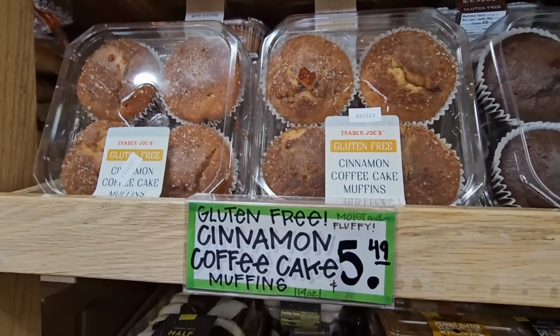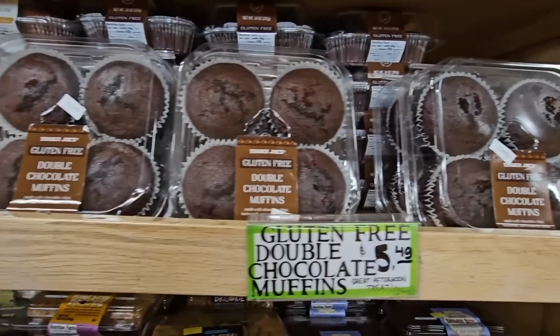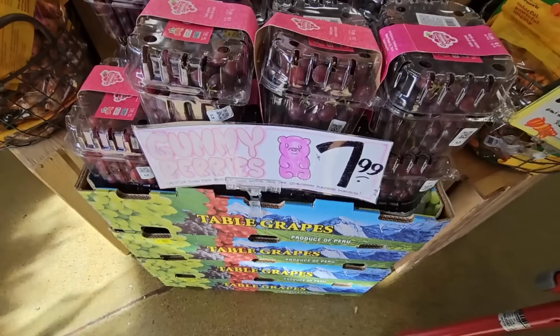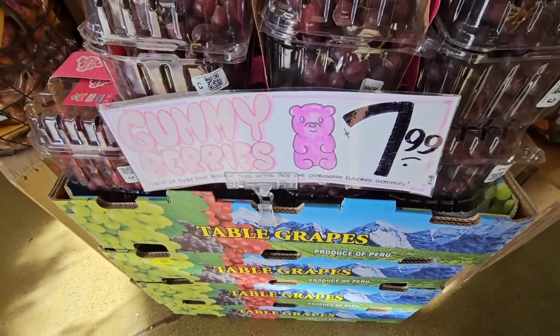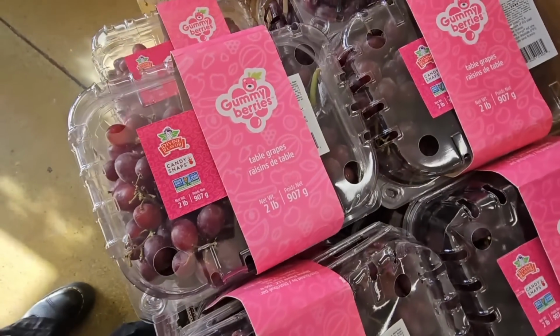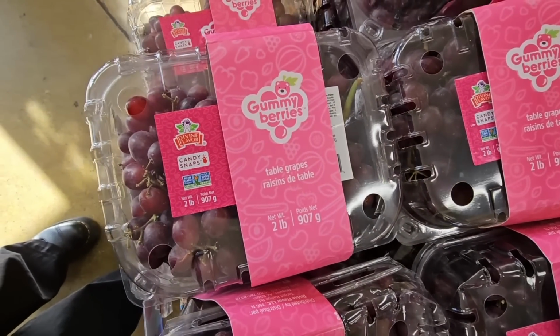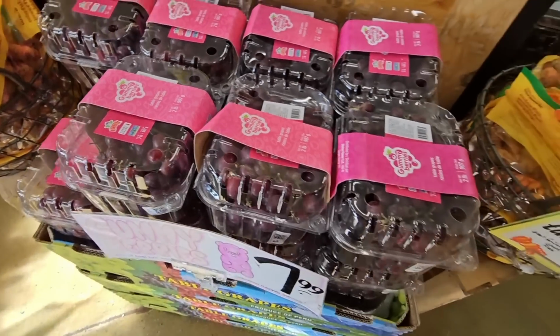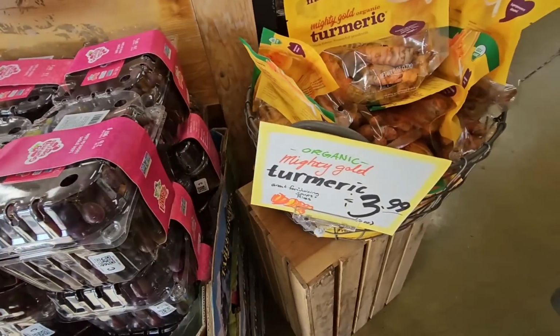And then they even have the gluten-free cinnamon coffee cakes. And this double chocolate muffin is like chocolate cake for $5.49. Now this is new. Gummy berries, but these are grapes, $7.99. It's amazing how they're making grapes taste like candy. And they do charge a little bit more for that.